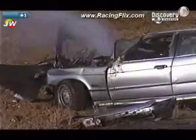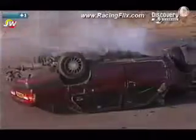Would have been no survivors. Airbags would not have helped.